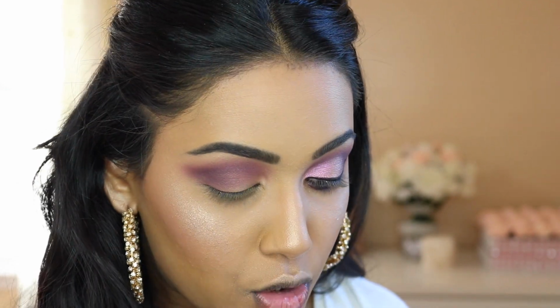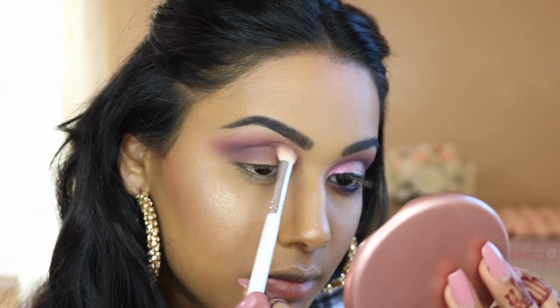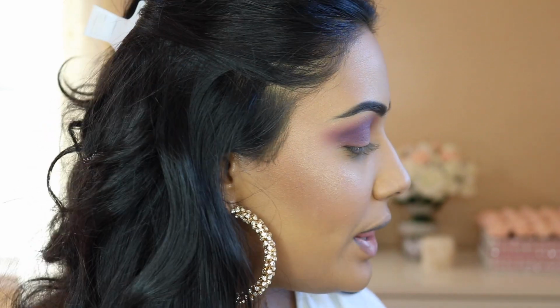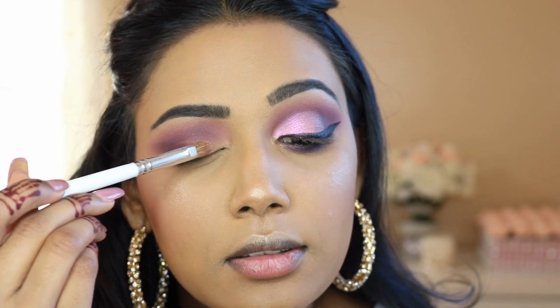Really quickly going back into those first 2 shades that I used with that first brush, I'm lightly buffing it into those edges there. For my lid color, now I'm going into this shade right here. What I am going to do is pack my brush with the color and then go in with a setting spray. Use whatever you like and actually wet the brush and then go straight onto the lid.